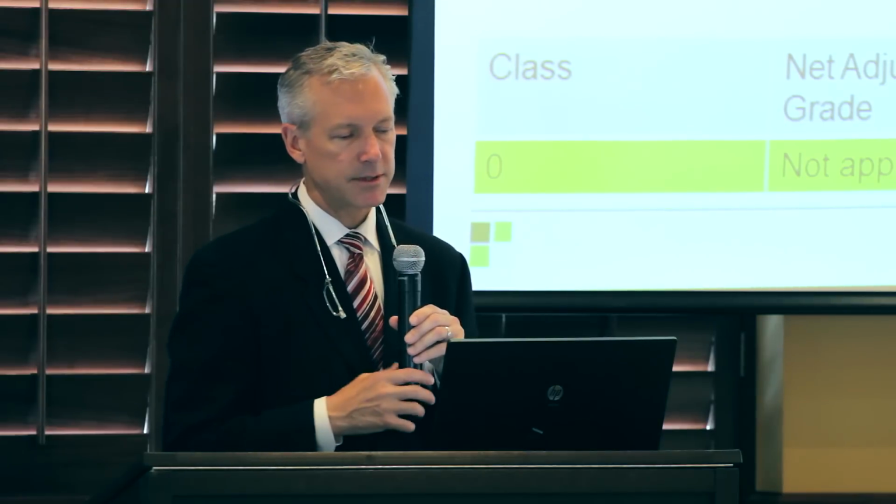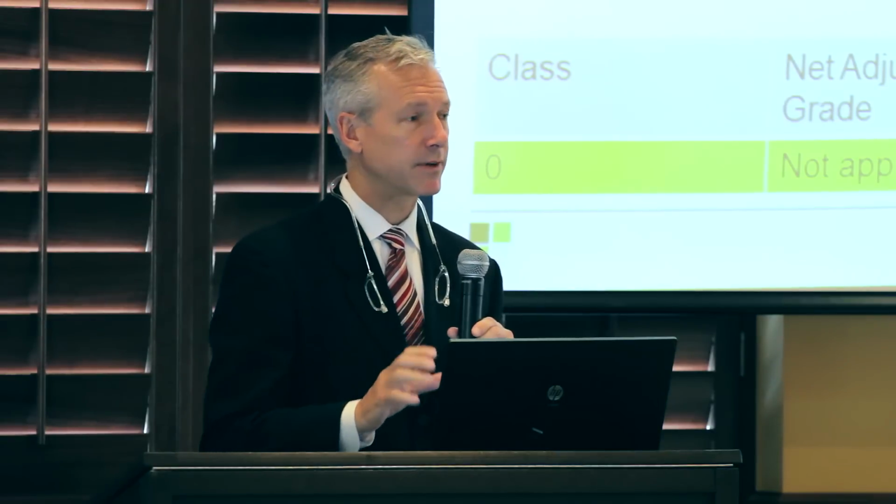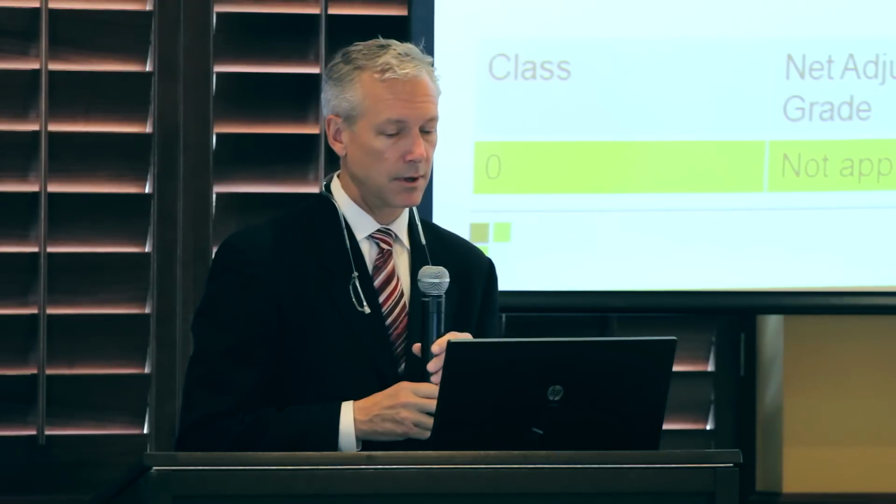Let's go through some examples of lower extremity. A 25-year-old man drops a concrete block on his right foot. He's got no fracture. He's got severe pain. Declined treatment, rates his pain at 9 out of 10 a year after the injury. Functional history states he's not working because of his foot. Physical examination, he's got this antalgic gait, but it's really inconsistent. He's kind of cruising when he walks out the building. No real objective findings. X-rays are normal. So I look at the story and I say, you know what, this doesn't add up. Okay, I think there's symptom magnification here, and I rate this as class 0.